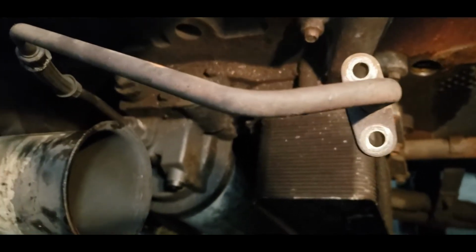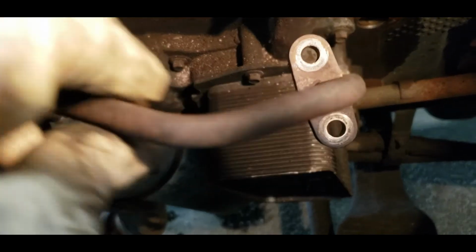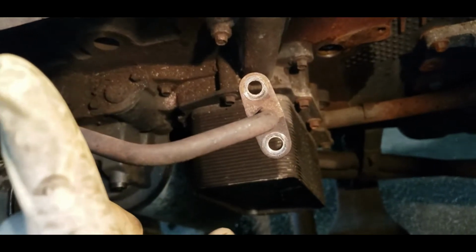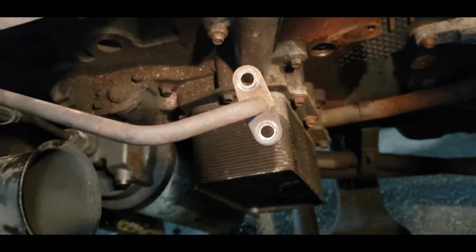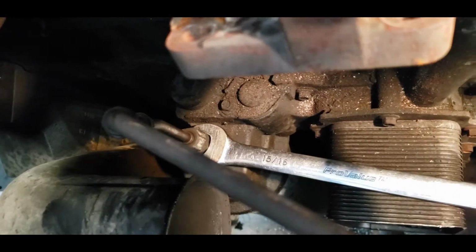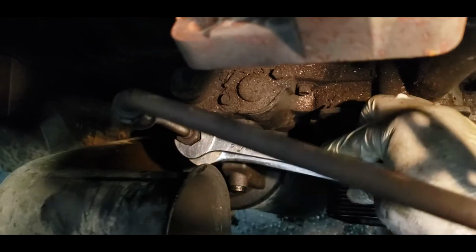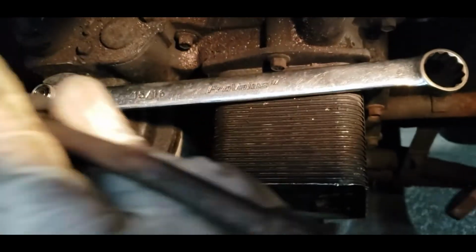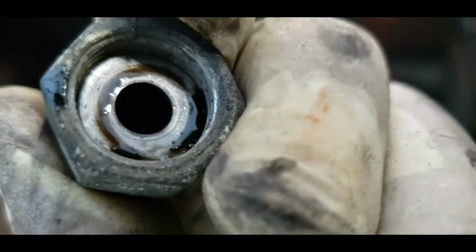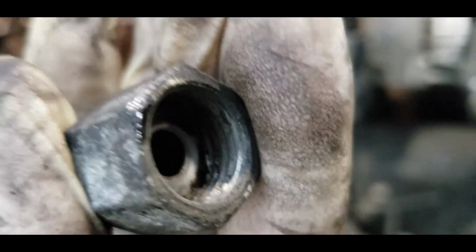So the next thing I want to do is go ahead and take off the oil supply for the turbo, and I just need to break loose the nut down here. I want to make sure that this line is not stopped up. Whatever the oil supply line for your turbo, you definitely want to make sure that it's clean and free and there's no restriction in it whatsoever. All right, we'll just blow that out. Make sure that there's no trash or anything inside of it.